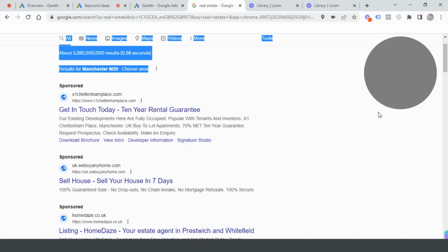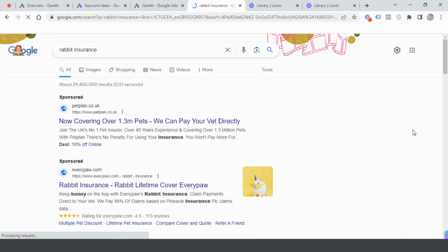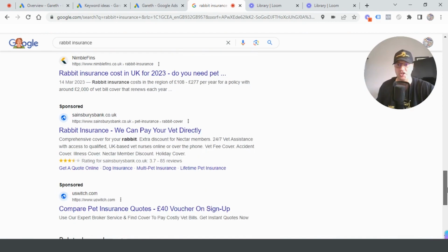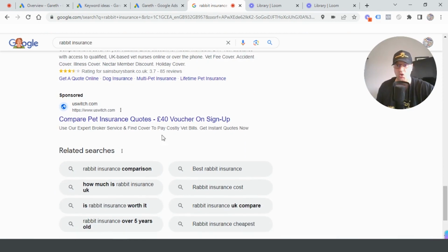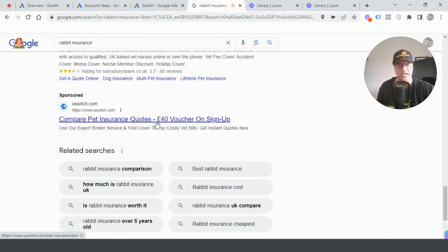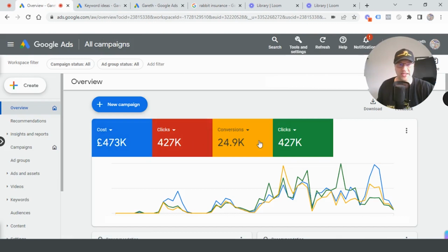So when somebody types in here, let's have a look actually, if somebody does actually target rabbit insurance. Okay, so look at this company here. It doesn't mention anything about rabbits at all. So again, they're using way too much generic quotes, right? Very generic. Look at this, compare pet insurance. That's the wrong keyword. So what these guys have done, they're doing it the wrong way. They are going after just the big, bright, shiny keywords, and you cannot do that, guys, if you want to drive sales. I'm targeting rabbit people that are looking for rabbit insurance, and my ad talks nothing else but rabbit insurance, guys. And this is what's helped us to generate all these different types of fantastic numbers for our business, right? And we're only scratching the surface, guys.